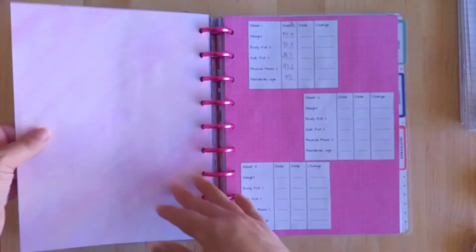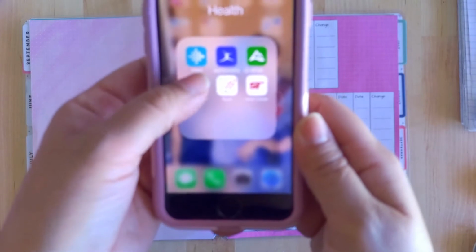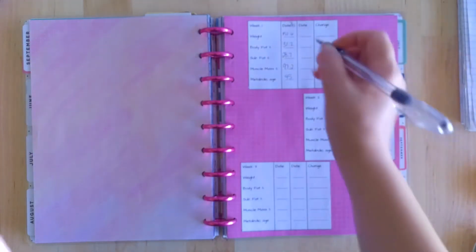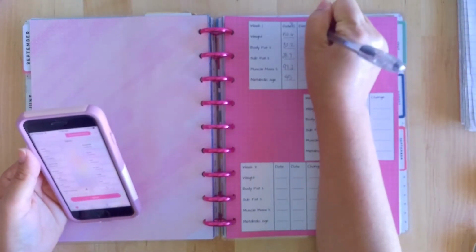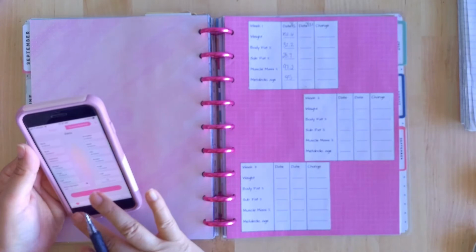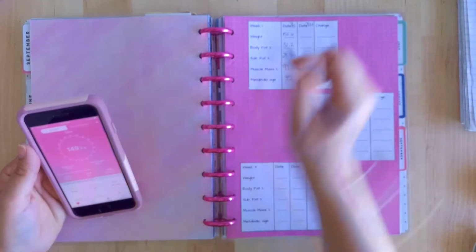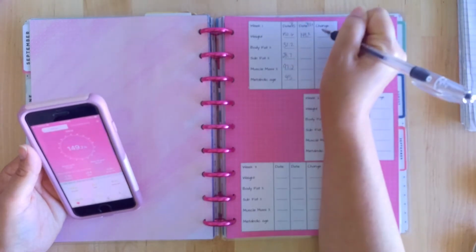The next page here has some measurements that I wanted to keep track of. So things like my weight, body fat percentage, subcutaneous fat, muscle mass, and metabolic age. And I was tracking that in another app on my phone that you see me pull up there. That app, I will try to leave a link down below, but just in case I can't, it is called Fit Index. So I just mark down what those stats are at the beginning of the month and what they were at the end of the month, and then that third column is any difference between the two.